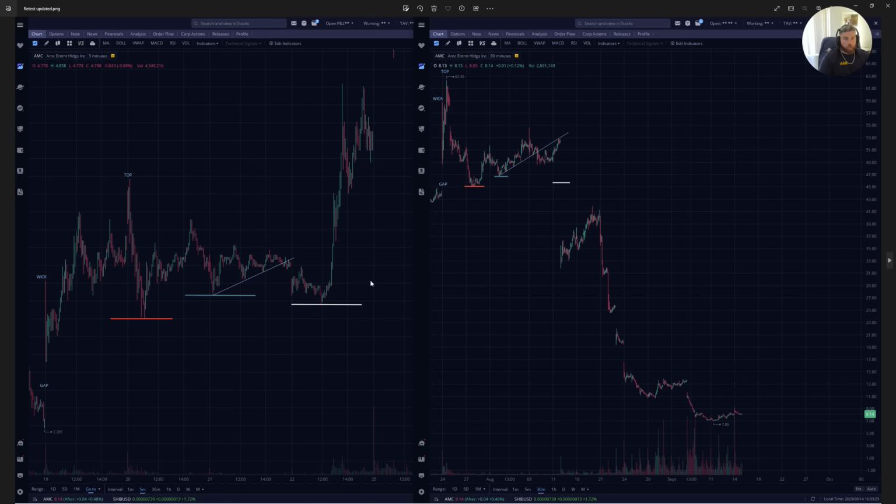Again, this confirmation move should be taking us higher than the top of the breakout, which is roughly $62, and it's actually even higher than that with extended hours. I think it's around $80. So that's the confirmation move that we're looking for, a move over $80.